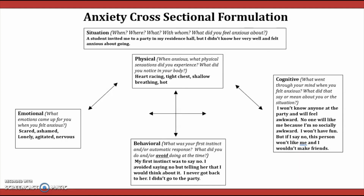In the cognitive box, we want to ask ourselves, what went through our mind when you felt anxious? What did that say or mean about the situation or about myself? And for this person, it was, I won't know anyone at the party and I will feel awkward. No one will like me because I'm so socially awkward. I won't have fun. But if I say no, the person won't like me and I won't make friends.